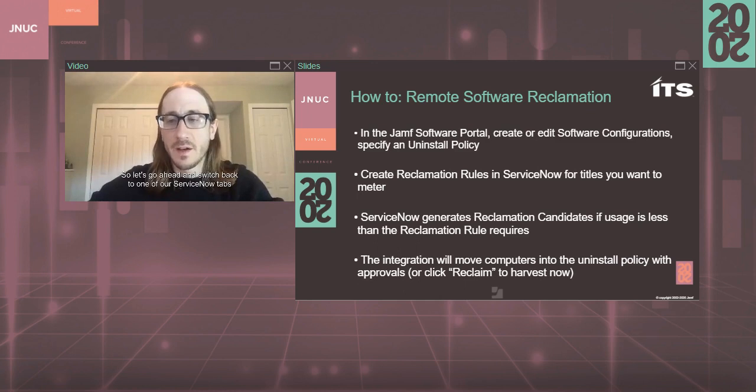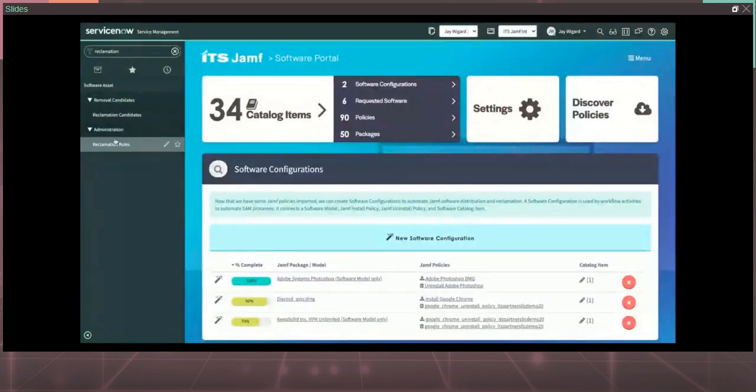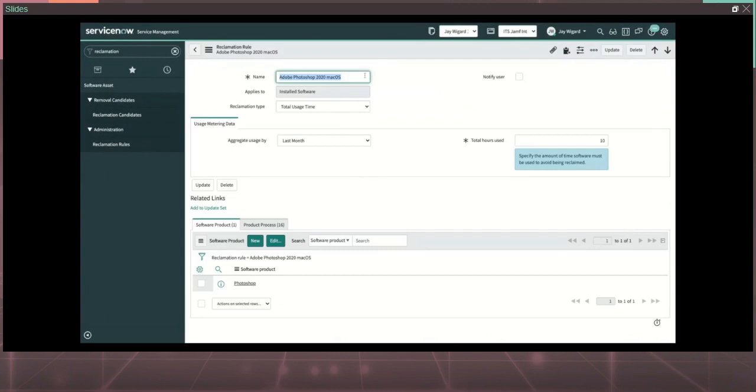So let's go ahead and switch back to one of our ServiceNow tabs so that we can demo this functionality. I'm going to go over here into the left and select Reclamation Rules. We've already created this. Basically, you want to specify the reclamation type as total usage time. We're going to aggregate usage by last month. And we've got the total hours set at 10. This is the amount of time in hours which a user needs to use that piece of software in order to justify them having the license.